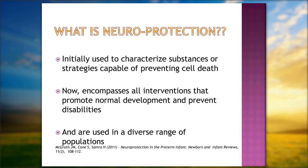In an amazing article by Jackie McGrath in 2011, she really went through and reminded all of us that neuroprotection is more than just preventing injury. We used to always say that it was just doing things that helped to prevent cell death. And although that is still a huge part of neuroprotection, now we think about it as encompassing all those interventions that not only prevent cell death and prevent disabilities, but promote normal development.